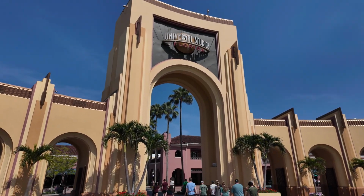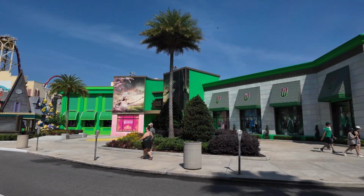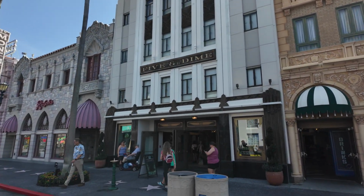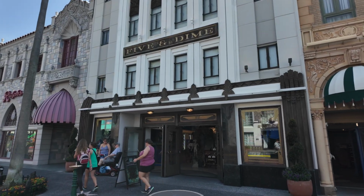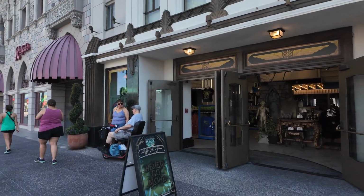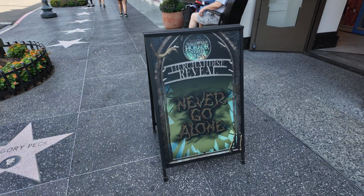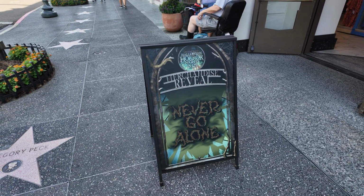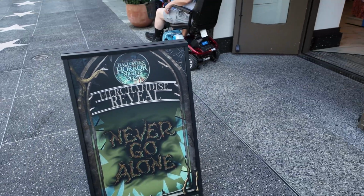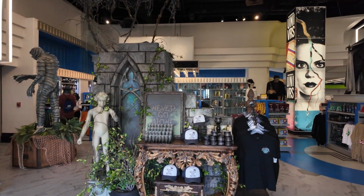Next up, we're going to be heading into Universal Studios and right over to the right towards the Five and Dime. The Horror Nights merch is both here at the Five and Dime, but also over at the permanent Halloween store over in Islands of Adventure that's at the end of Lost Continent. As we walk in, you can see our first look at the logo for this year. They are going back to the Never Go Alone slogan for this year. You can see it kind of being almost an overgrown chapel kind of look to the logo and the whole thing there. And then when we walk in, we do see they have a little display for the merch.